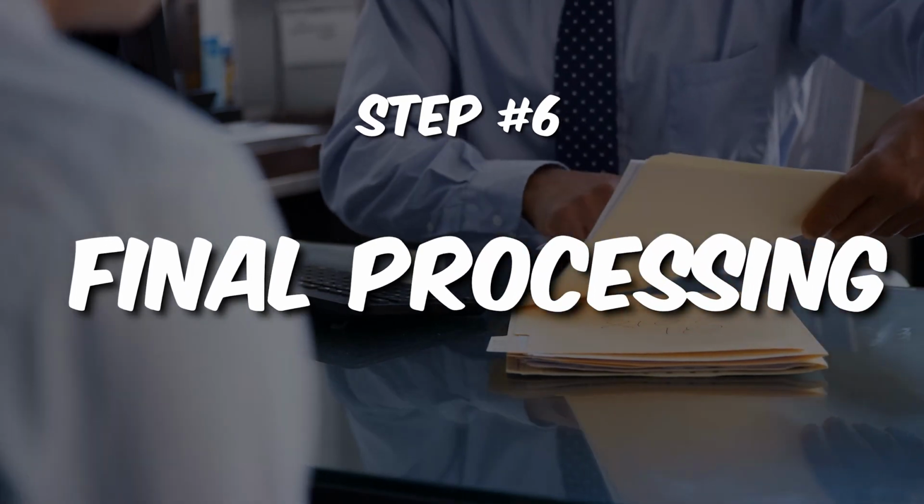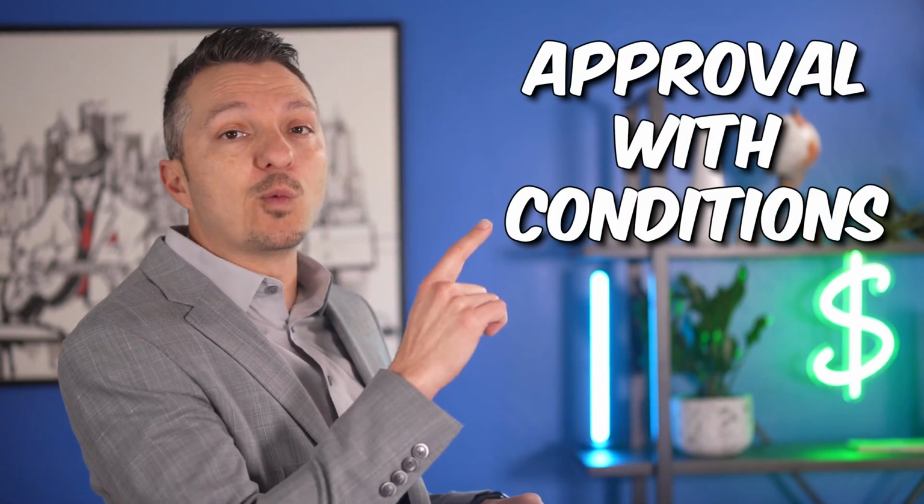So between getting the offer accepted and closing, you'll go through the final processing of your home loan. So your lender will have what's called an approval with conditions. Now, this is a list of all the final items that the underwriter needs in order to close your loan.